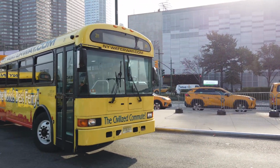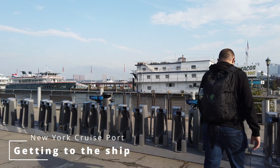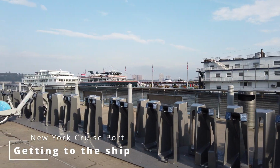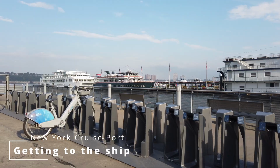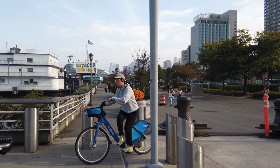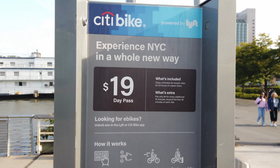The walk to the terminal took me 11 minutes, and that's me walking at a slow, leisurely pace. However, if you don't want to do that, you can rent one of these bikes for about 20 bucks and bike it on over there. I didn't see many people doing that. Most people just enjoyed the nice, relaxing walk. And if you want to rent one of these bikes, you will need a credit card.